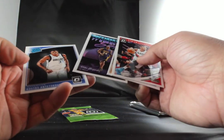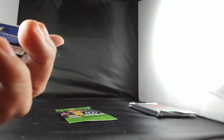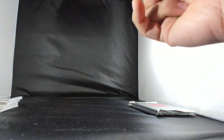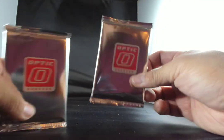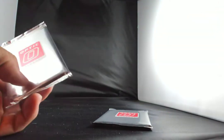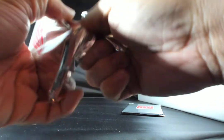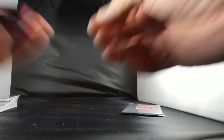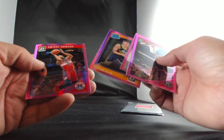Dennis Smith Jr. Kobe Bryant. Oh, and Kostas. That's kind of cool. Got Dirk, and Dennis Smith Jr., D'Angelo Russell. All right. So these are the pink parallels. Serge Ibaka, Paul Millsap, Brandon Knight, Grayson Allen, and Dwight Howard.